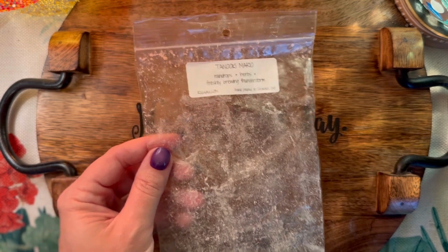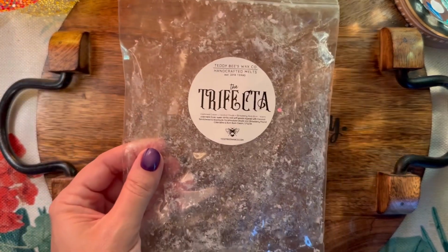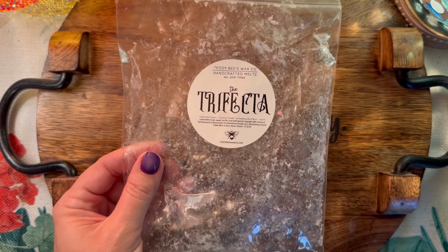This was such a beautiful scent, and I did share like a quarter of it with a friend who wanted to give it a try because she loved the way my house smelled. So I'm excited to have more coming.